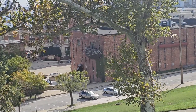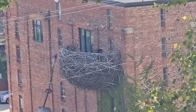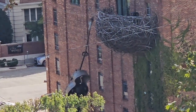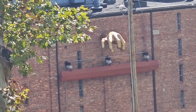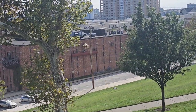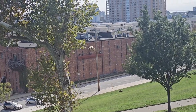Okay. Random things on the side of a building. How about a bird nest balcony? There is a hand. It's over there. Ooh. Both of those buildings must be part of the art museum. Art museum. Gotcha.